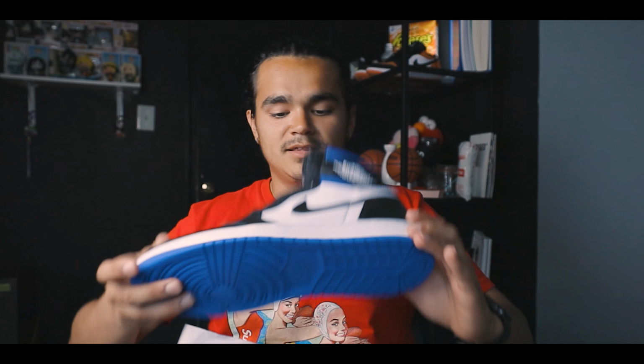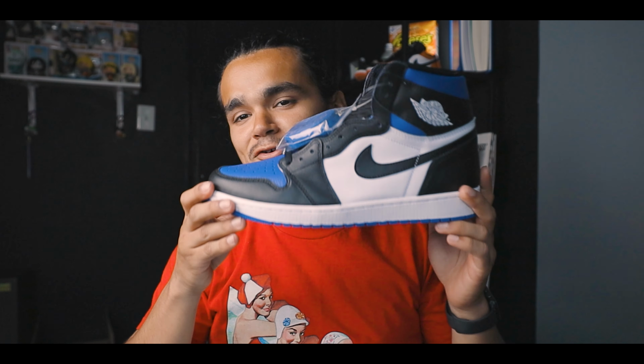But without further ado, you guys probably already know which shoe it is. It is the, what is the Royal Toe? It is the Jordan 1 Royal Toe Highs.